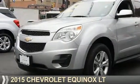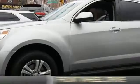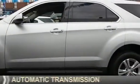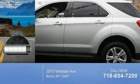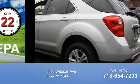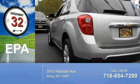Presenting the 2015 Chevrolet Equinox. It's powered by front-wheel drive, a 2.4-liter four-cylinder engine, and an automatic transmission. With fewer than 20,000 miles, this vehicle has a long road ahead. Great fuel efficiency saves you money by requiring fewer trips to the gas station.